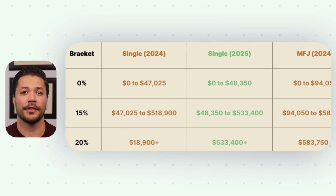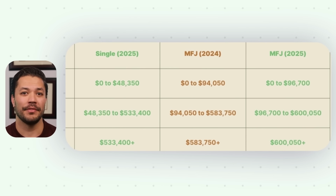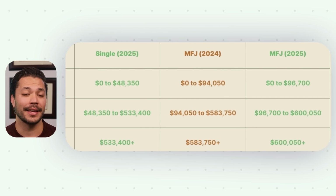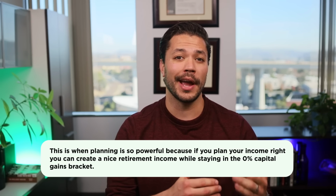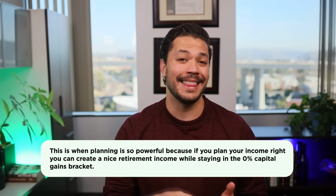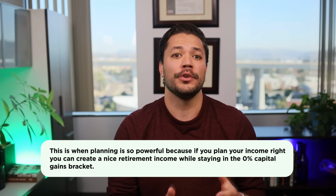And just as we saw for the ordinary income brackets, capital gain brackets for married couples have the same percentages, but the amount of income allowed in each bracket does go up dramatically. And again, this is when planning is so powerful, because if you plan your income right, you can create a nice retirement income while staying in that 0% capital gains bracket, something I'll discuss how you can do towards the end of this video.